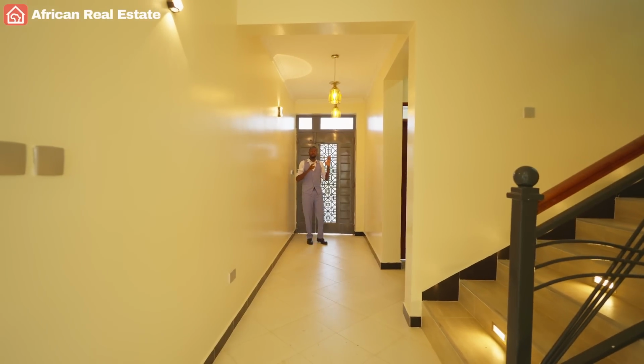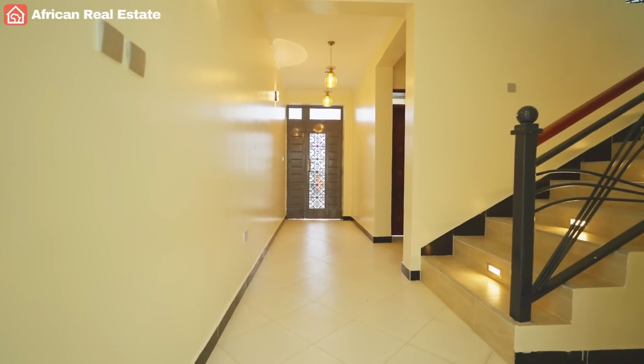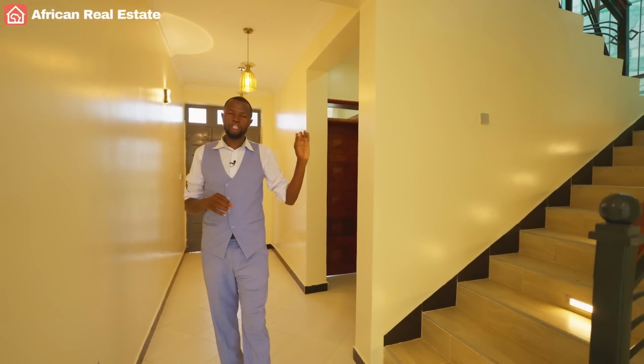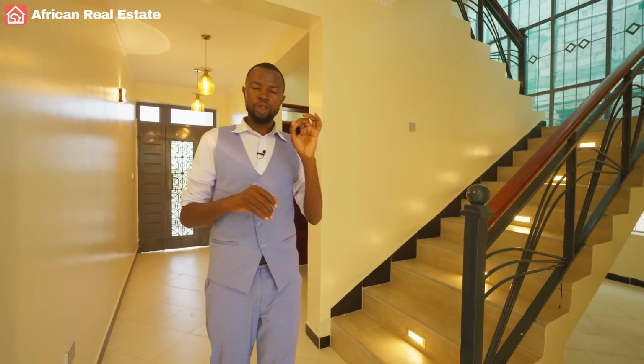The door welcomes you to the foyer of this unit. This is where you get an introduction of every space in this unit. On this side, you have the guest bedroom. Next to it, you have a staircase that is supposed to take you to the upper level. And on my far front, the foyer opens to the living room.